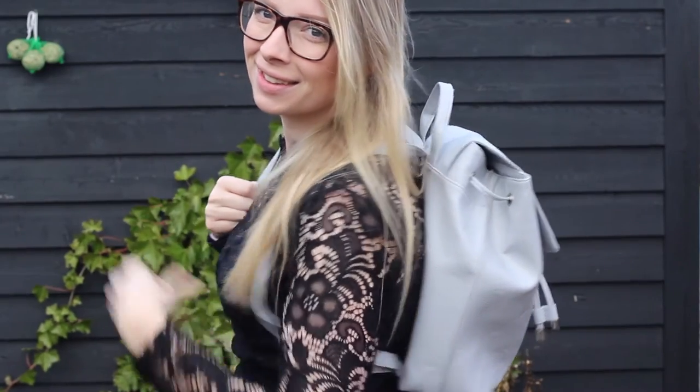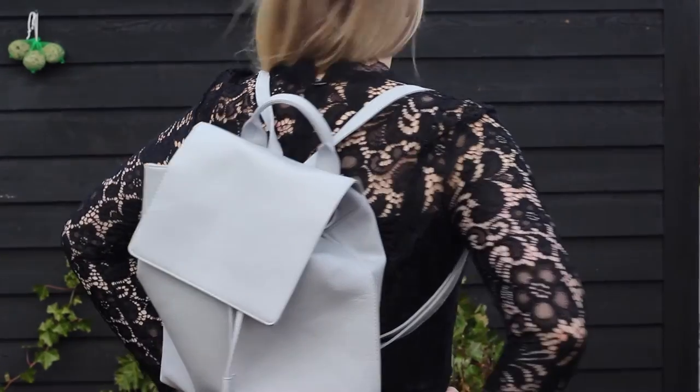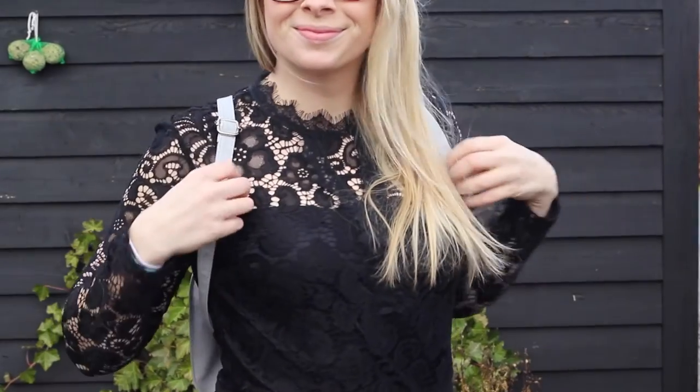The other backpack I got was this gray one. It is a little bit more classy, I would say. It has only one compartment and it opens up with these thingies. I think it's really classy, it's really super cute, and I would say that you can actually wear this on a night out.